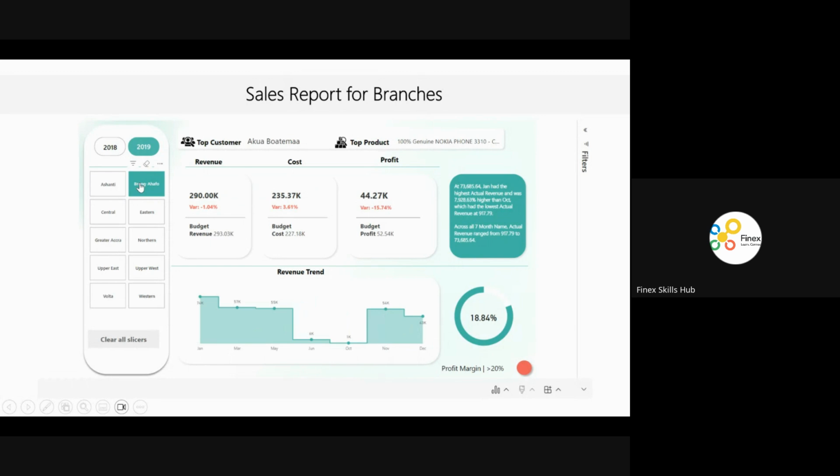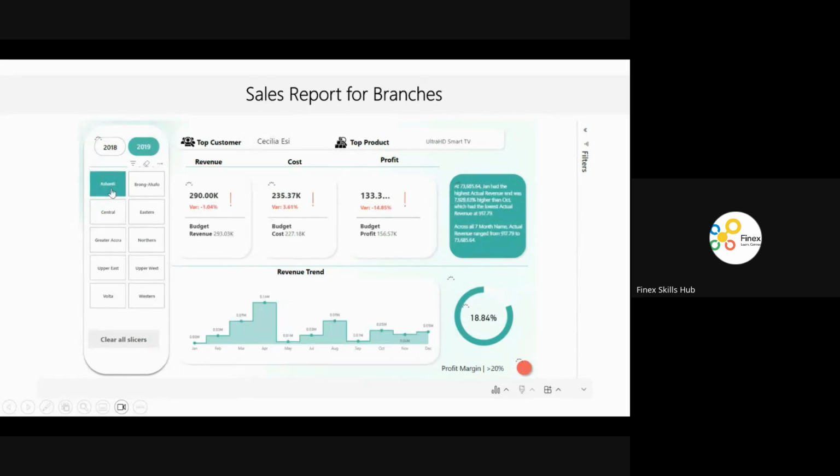It looks like Power BI. Okay, anybody? It's actually a mix of Power BI and PowerPoint. And that's what we are going to learn this season.